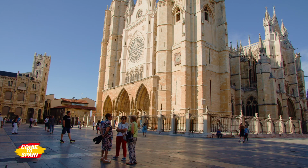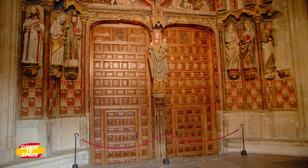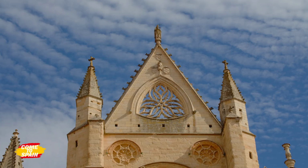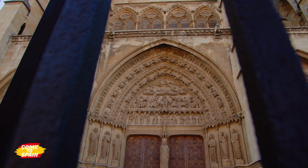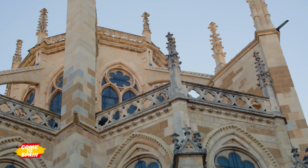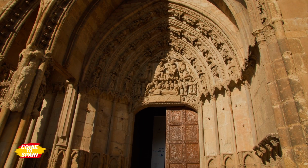The southern facade features the Puerta de San Juan, another notable entrance with rich sculptures, while on the northern facade is the Puerta de la Virgen del Dado, decorated with scenes from the life of the Virgin Mary. Overall, the exterior of the Cathedral of León impresses with its verticality, its rich sculptural decoration, and the delicacy of its forms, all characteristics of classical Gothic style. The entire structure seems to ascend towards the sky, a clear reflection of medieval spirituality.